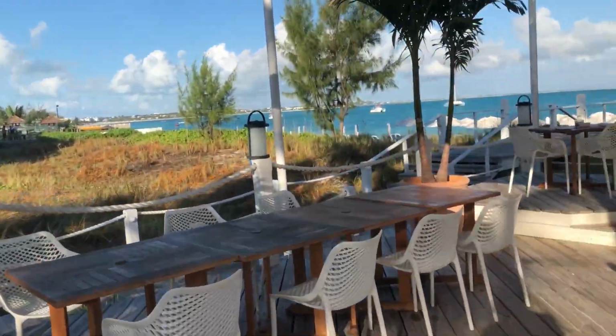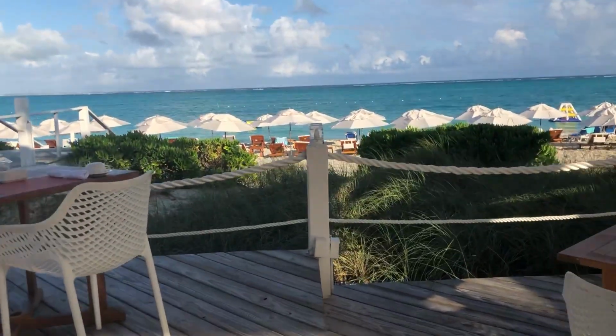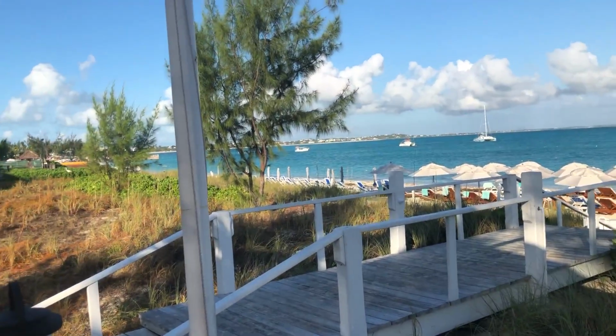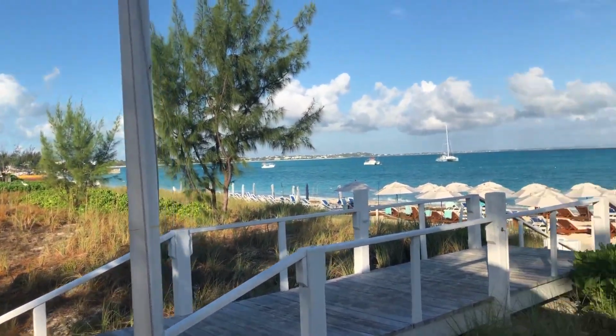Another nice area to have breakfast, lunch, or dinner. Just imagine yourself sitting right here on Grace Bay, enjoying your coffee and breakfast. It's just amazing.